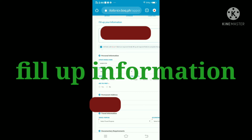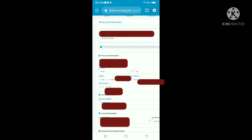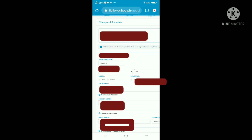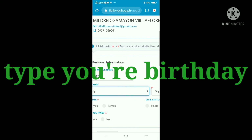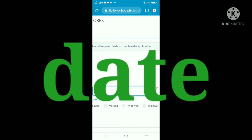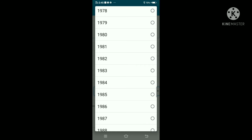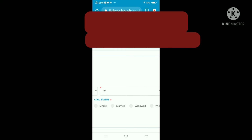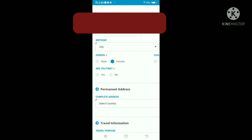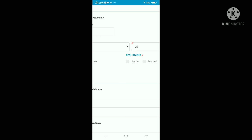Okay, here it is now. Fill up your information. You need to check it if everything is correct. You said all fields with asterisk or all required fields to complete the application. Okay. Personal information. Okay, your birthday and then the date. Okay. And year. Because I am a female, so just click the female. Are you PWD? No. Civil status, of course, single.